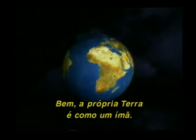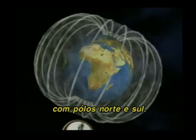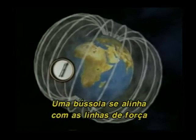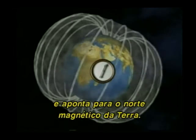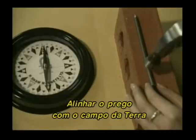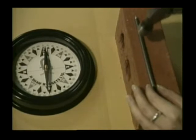Well, the Earth itself behaves like a magnet. It's surrounded by an invisible magnetic field with its own north and south poles. A compass needle lines up with these field lines and points towards the Earth's magnetic north. Lining up the nail with the Earth's magnetic field is the key to making it into a magnet.